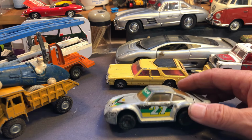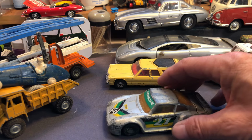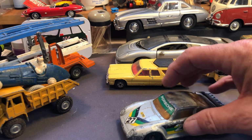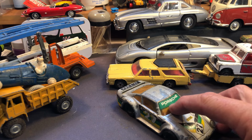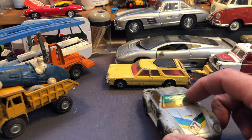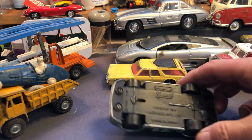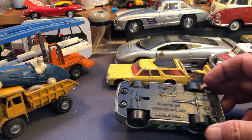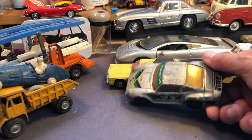Porsche 959 decals. Glass looks okay. Yellow glass. I think this has been restored before, because that Porsche emblem seems too thick. It's on top of the dashboard. You wouldn't see anything. And it is a Matchbox Specials, and it's got screws in, and they didn't have screws. All the ones I've done had rivets.